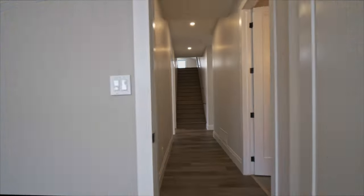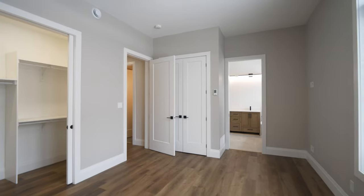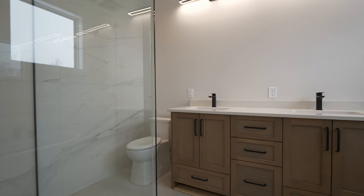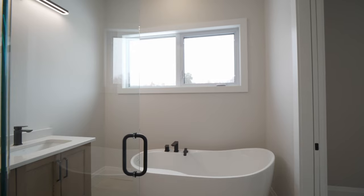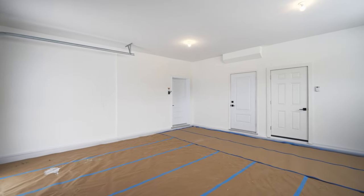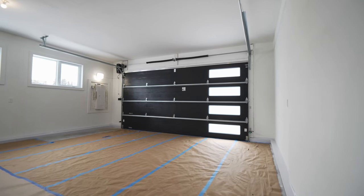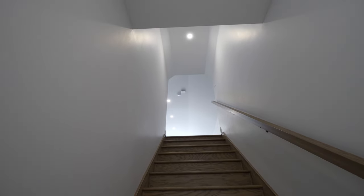The primary bedroom offers a serene retreat with its own four-piece ensuite featuring a double sink, walk-in shower, and a luxurious soaker tub perfectly positioned under the window, allowing for moments of relaxation and tranquility. The main floor features a mudroom, laundry and mechanical room, conveniently situated off the garage entrance, providing both functionality and ease of access.